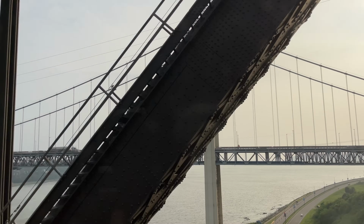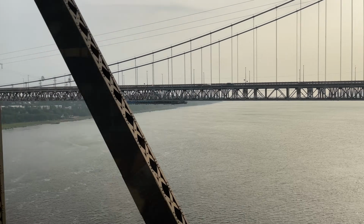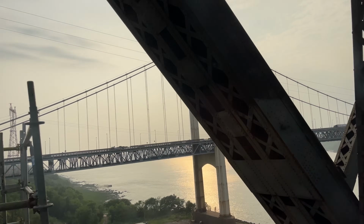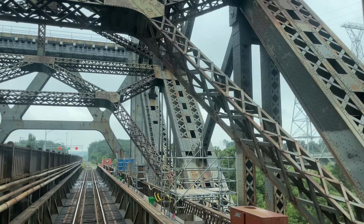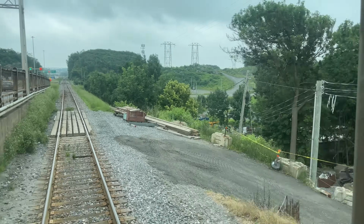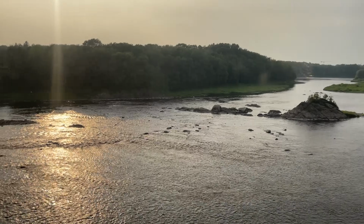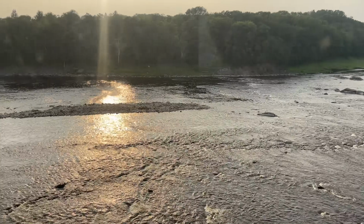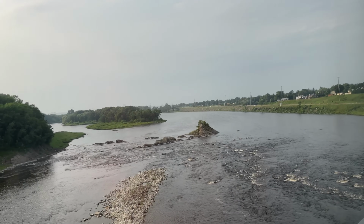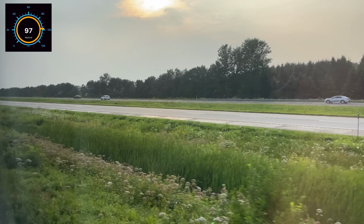Beside the Quebec Bridge is another massive structure, the Pierre LaPorte Bridge. Constructed in 1970, the bridge is the longest main-span suspension bridge in Canada, a title which it will soon lose once the Gordie Howe International Bridge opens in 2025. The Chaudière River is our next waterway crossing, the sun reflecting off the shallow waters below. Now running parallel to the Trans-Canada Highway, our train accelerates to its top speed of 100 miles per hour.